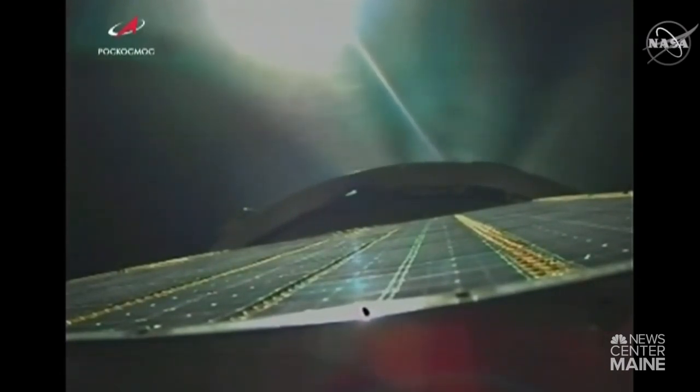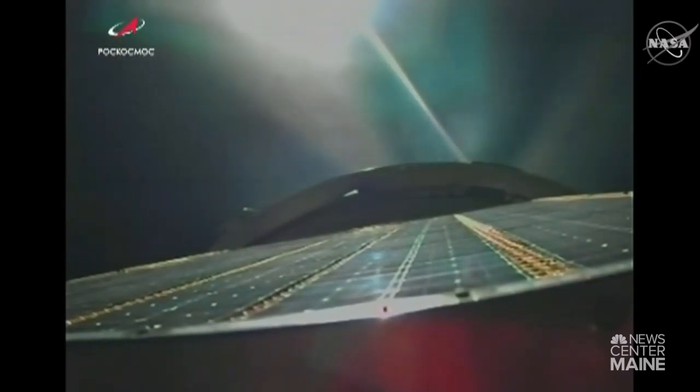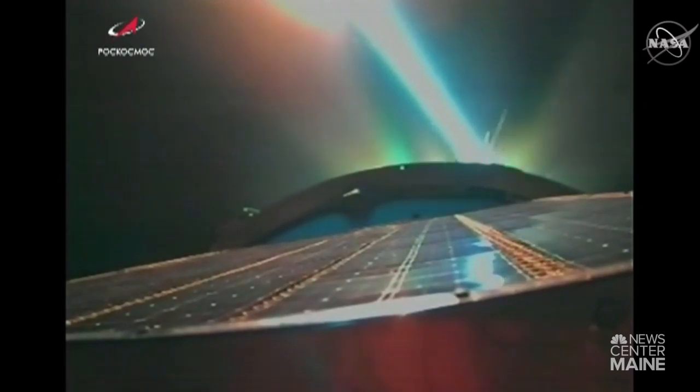400 seconds into the flight. The spacecraft is stable. 450 seconds into the flight. The flight is nominal.